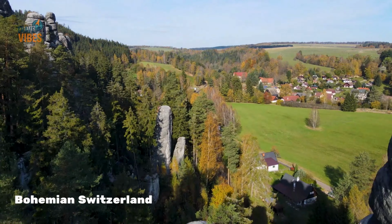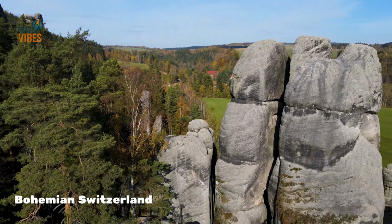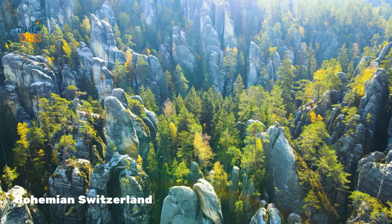Bohemian Switzerland is a place to wander slowly, breathe the forest air, and find moments of silence where nature tells its timeless story.